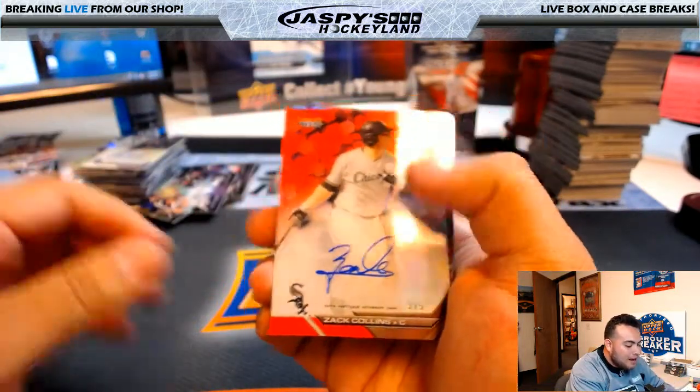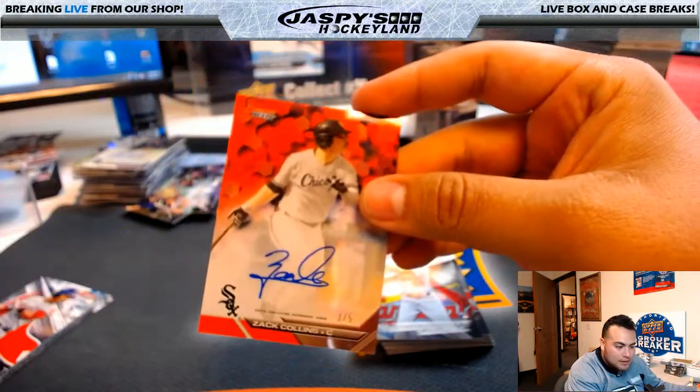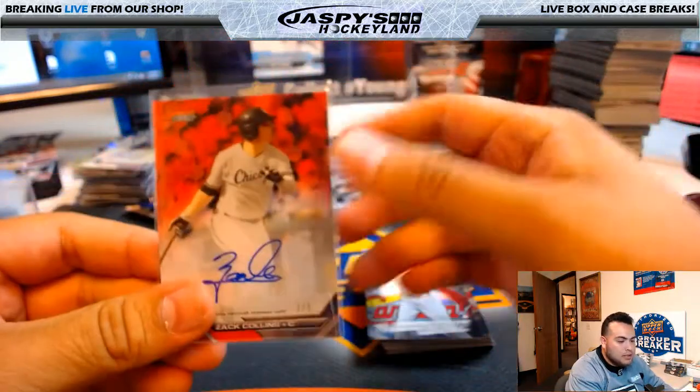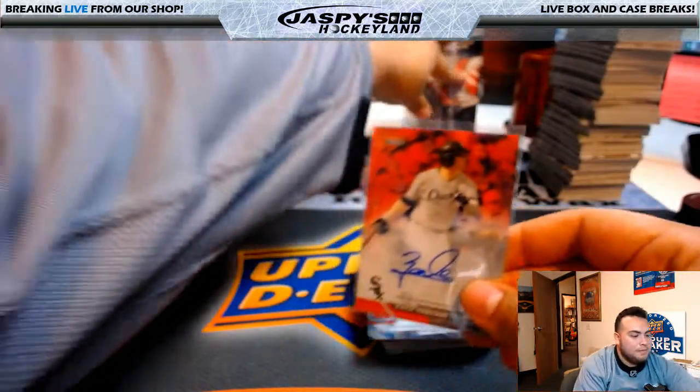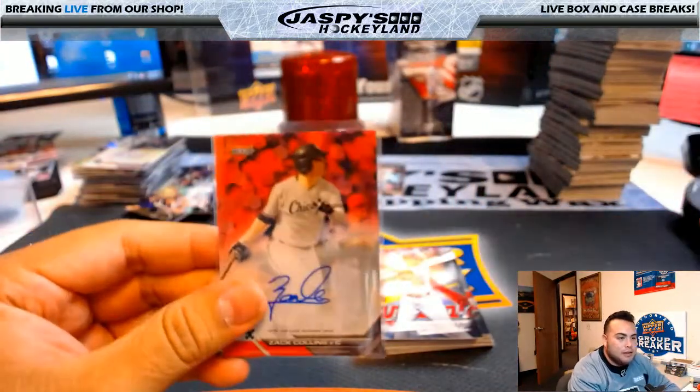Wow, look at that. Zach Collins, 3/5 red. Chicago White Sox. TJ. What another big hit. Move this so you guys can see it. You can get one of these.